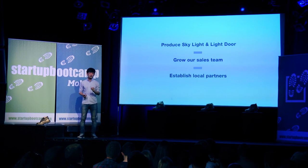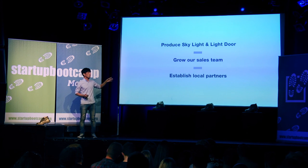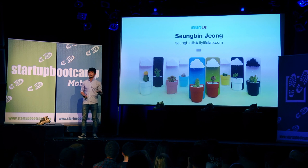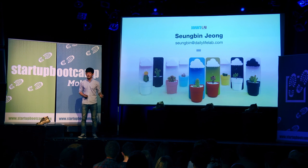We want to produce the Skylight and Light Door, and also we want to grow our sales team and establish local partners who can help us distribute and produce them. Our products are not high-tech, but they work to move people's hearts. People love our brand just like they love nature. If you like our products, be our partner and help us to distribute and produce them. If not, come and buy them.